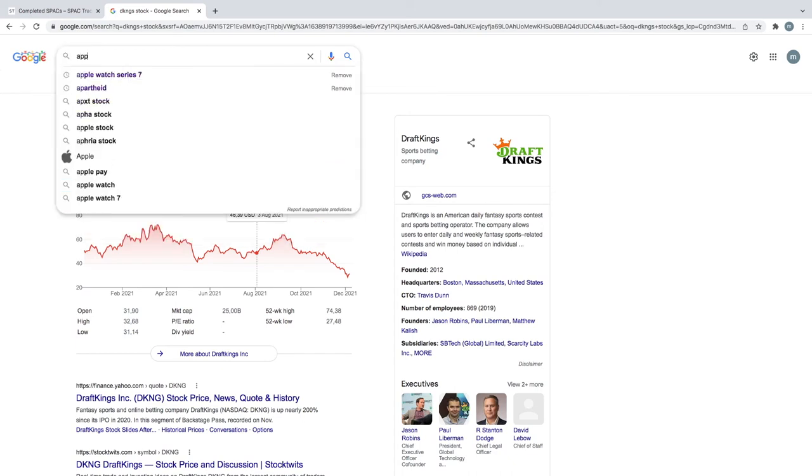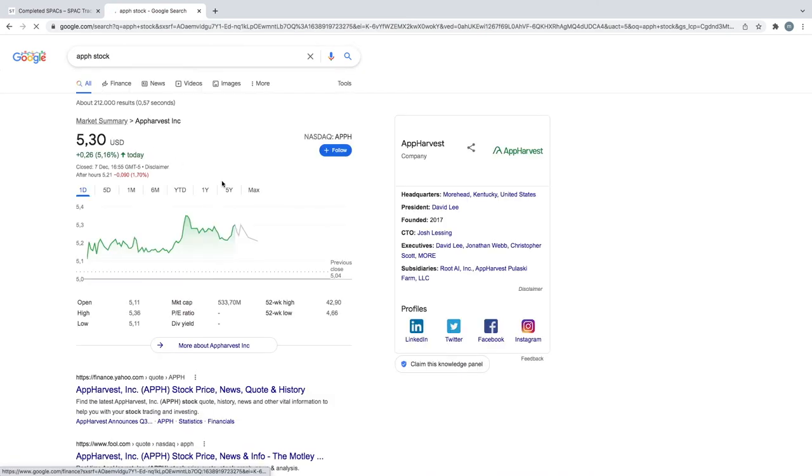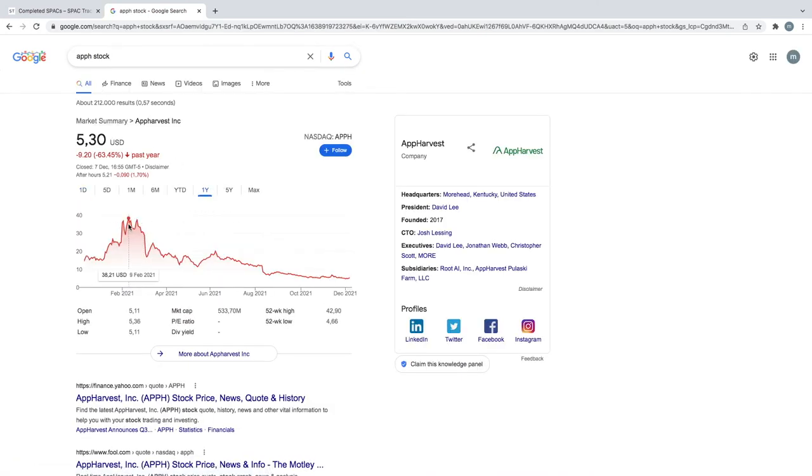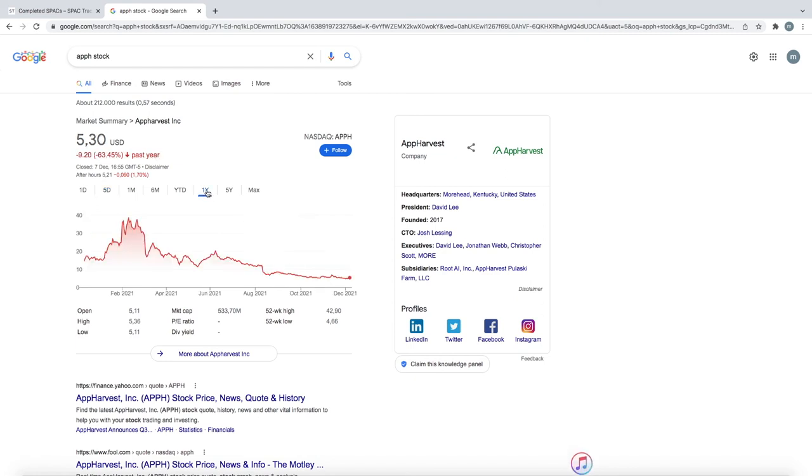And one last company I wanted to talk about was AppHarvest and SoFi. So AppHarvest was a company that went to, let's say, $40, and it came to a low of, oh my god, 4.68 in 5 days. This is a sustainable agriculture company. I'm interested in it, but its revenue is really low. Its market cap is coming down.